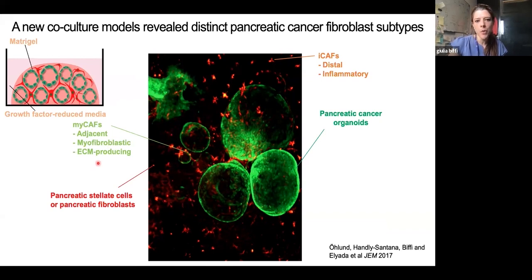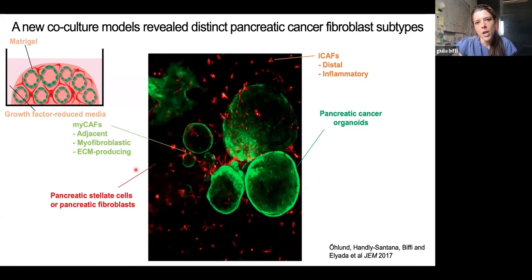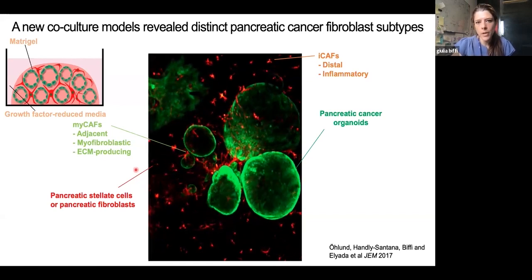And so with these co-culture models, surprisingly, we found that fibroblasts are not homogeneous and are comprised of at least two different subtypes. A myofibroblastic MyCAF subtype, which is found adjacent to the cancer cells, and has a transcriptional profile which allows us to speculate that it is the fibroblast population predominantly responsible for the deposition of the extracellular matrix. And we found a second population, an iCAF or inflammatory CAF population, that is located more distally from the cancer cells. This is true in co-culture, but is also true in tissue in pancreatic tumors.